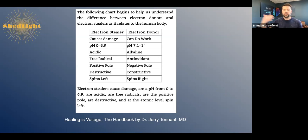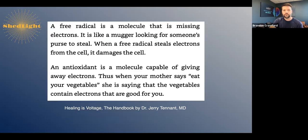They can give electrons. When you give an electron, you raise the voltage to heal, right? It's your pH from 7 to 14. This is your alkaline, okay? These are your antioxidants, okay? A free radical is a molecule that is missing electrons. It's like a mugger looking for someone's purse to steal. When a free radical steals electrons from the cell, it damages the cell.